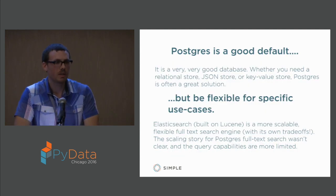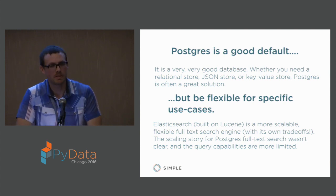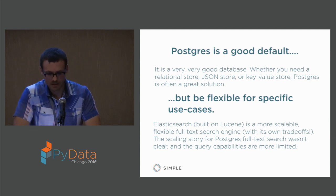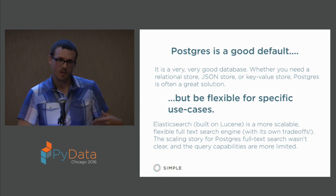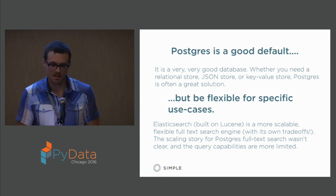Postgres. It's a really good default. It's a great data store, whether you need relational, JSON, key value. It's a great solution, but you should be flexible, right? So in the case of doing transaction search, Elasticsearch, which is built on Lucene, has a lot more flexibility in terms of NLP. You can scale it better. The scaling story for Postgres with full text search wasn't quite clear, and the query capabilities were a bit more limited.